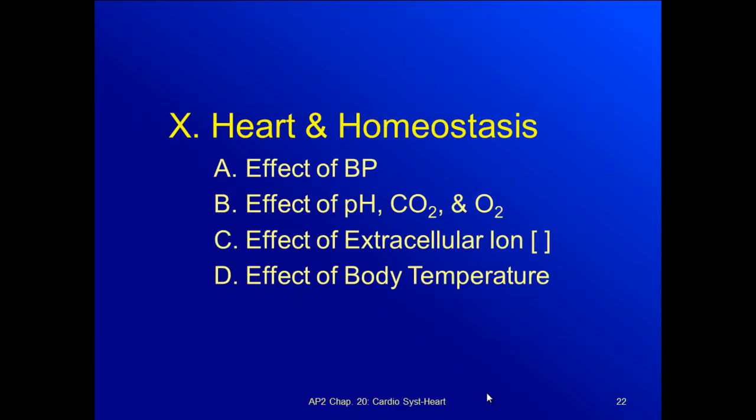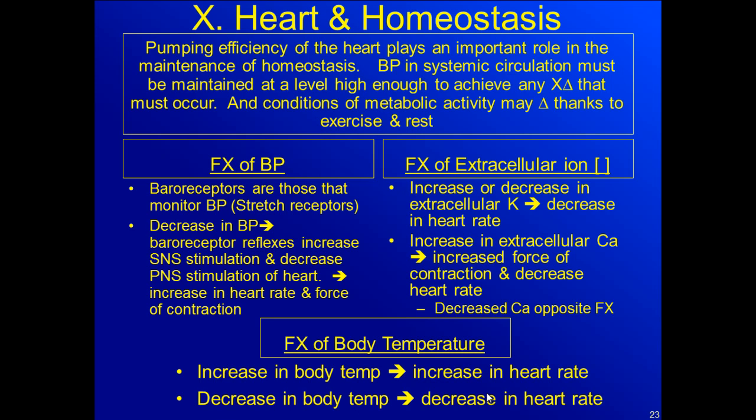Okay, the heart and homeostasis. The effect of blood pressure, the effect of pH, carbon dioxide and oxygen, the effect of extracellular ion concentration. Remember that potassium, sodium, and calcium play a big role in how these muscles are working, how these cells are working, and the effect of body temperature. So, the heart and homeostasis. The pumping efficiency of the heart plays an important role in the maintenance of homeostasis. If your heart isn't pumping enough to keep up with what you're doing, whether that be I'm walking across a room, or I'm in Zumba class, or I'm sitting watching TV, it's going to actually affect how you're living.